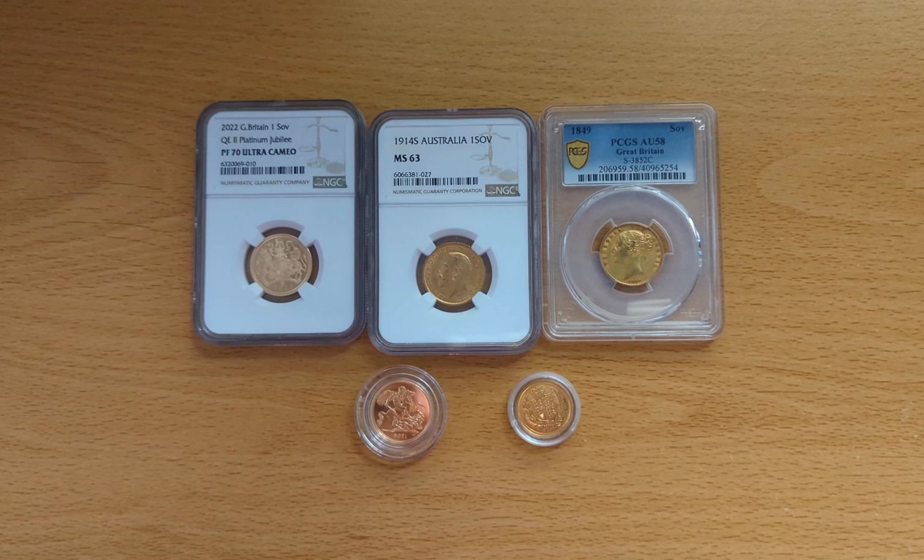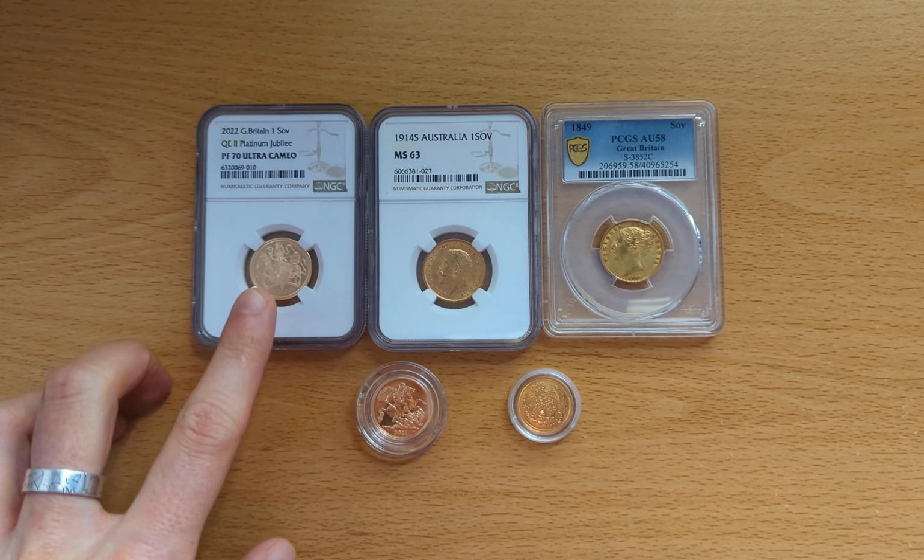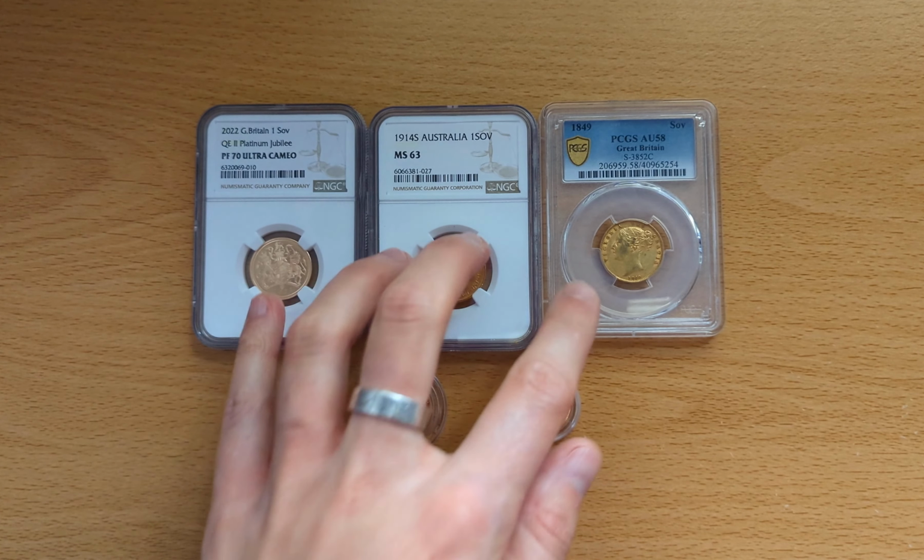Today I wanted to take a look at the differences, some of the pros and cons between getting graded and ungraded coins, some of the benefits and downfalls of each. So the first thing I was going to look at is the graded coins.